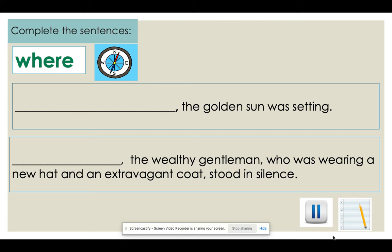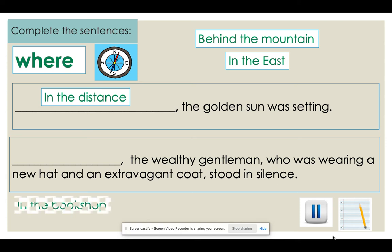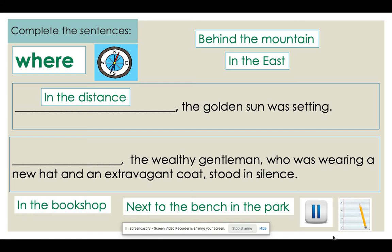Let's look at our answers. You could have chosen something like behind the mountain, the golden sun was setting. You could have said in the east, the golden sun was setting. Apologies. I've chosen in the distance, the golden sun was setting. So it tells us exactly where we had to look, a direction. You could have chosen for the next sentence, in the bookshop, the wealthy gentleman who was wearing a new hat and an extravagant coat stood in silence. Or next to the bench in the park.